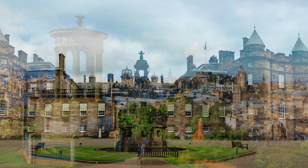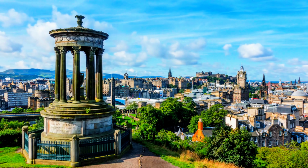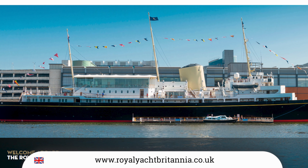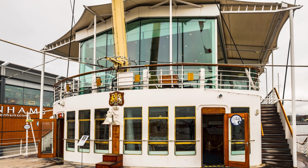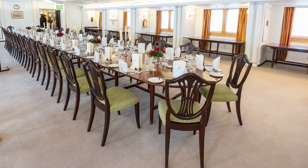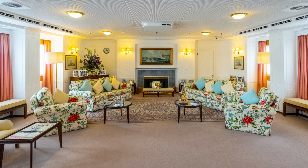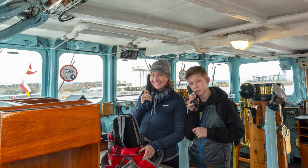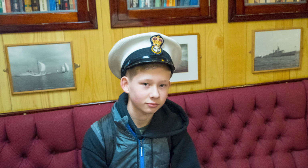Also in Edinburgh is the Royal Yacht Britannia, the former royal yacht of Queen Elizabeth II. We toured the yacht a few years ago and it was wonderful. The tour takes you through the state apartments, crew quarters, and engine room. I also highly recommend having tea and scones in the ship's restaurant at the end of the tour.